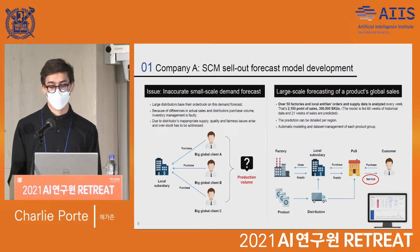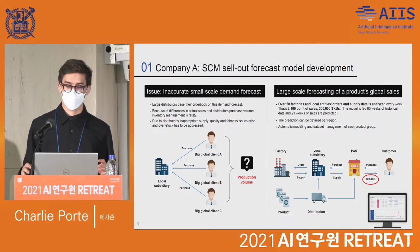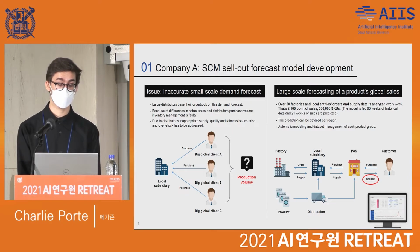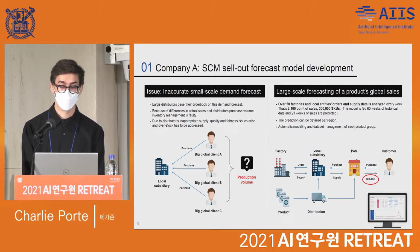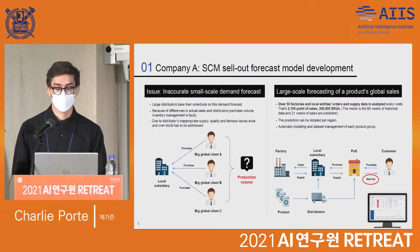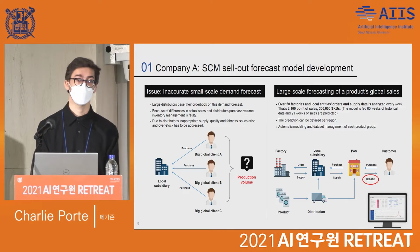So the AI Center developed a large-scale forecasting system that took the data from a bigger point of view and agglomerated it from the 50 factories and local entities, 2,100 points of sale, and 300,000 items. We feed the model 60 weeks of historical data, and we can predict 21 weeks in advance the future sales. Because we take a large-scale approach doesn't mean we cannot also provide a more detailed view of the data, as we can also, for instance, detail it per region. The model was accurate enough. It is now in the company's weekly routine update.